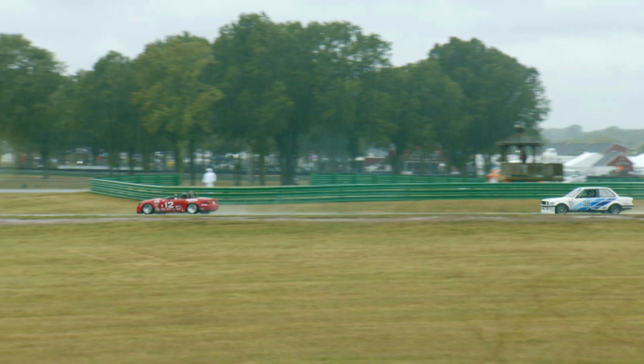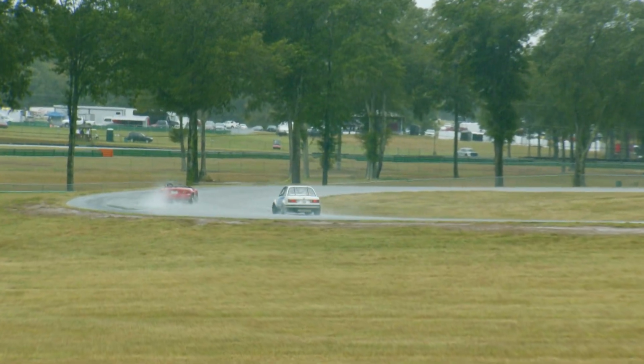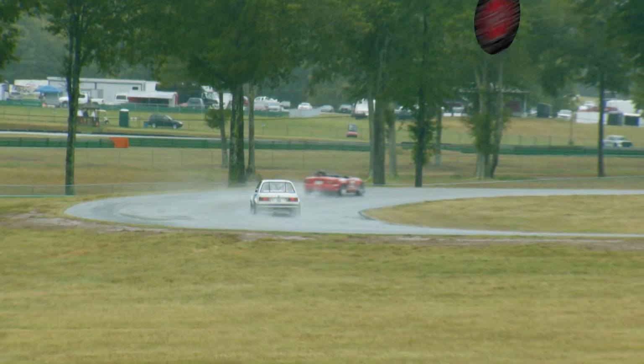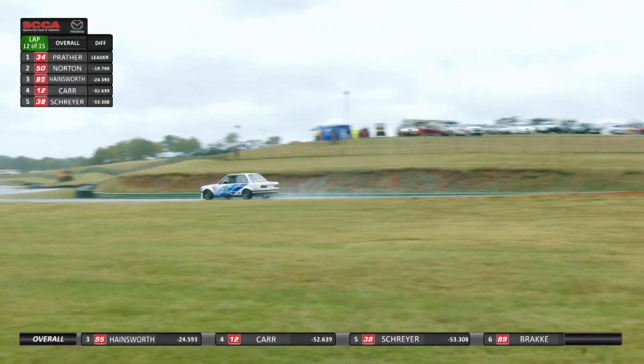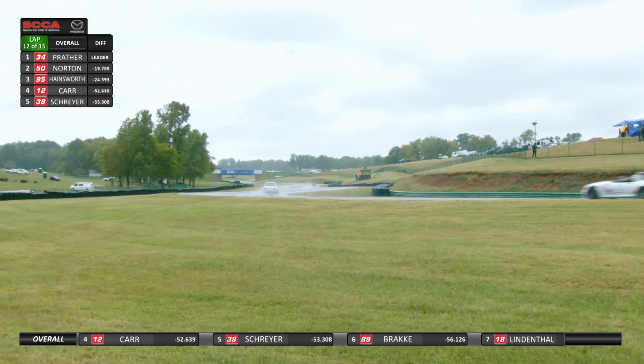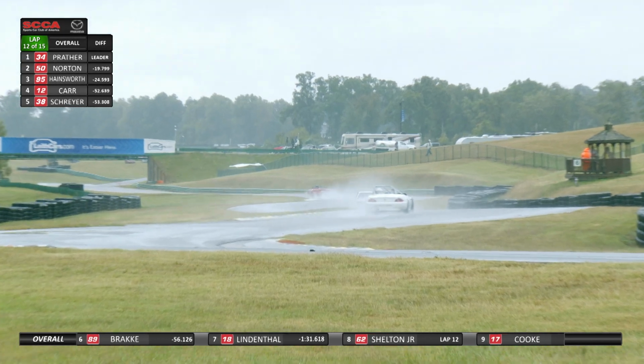But watch this. He gets to the apex, starts to pick the throttle up. Whoa, big slide. That's 45 degrees right there. He got it pretty much sideways. But he's hanging right in there, not letting it rattle him. John Brackey just lurking there as he has all race long.